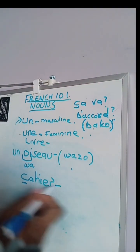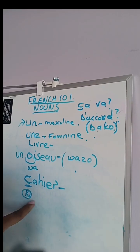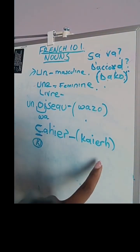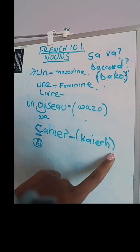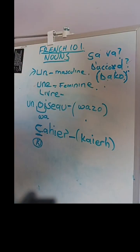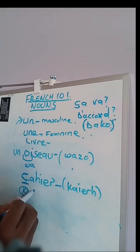Cahier. If you were in class yesterday, you know the C is read as K. Okay? So we are going to have cahier. So this is how we're going to read it. Cahier. Okay? So cahier is a notebook. This is a notebook. This is un livre. So I hope you've noted the difference. So a cahier is a notebook.